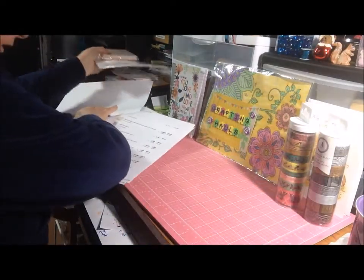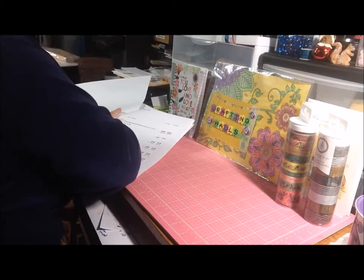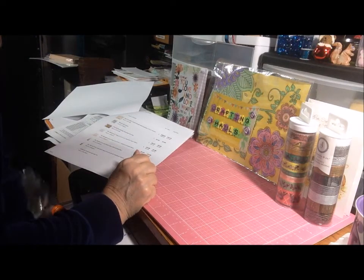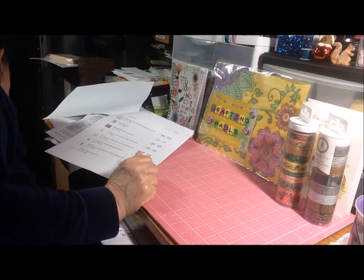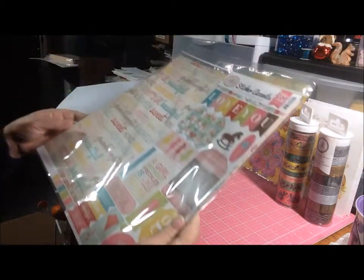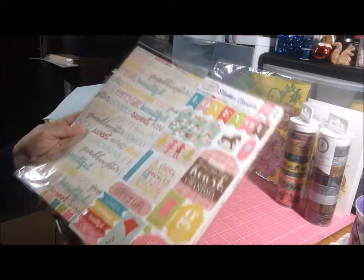Maybe we should stay over here. Maybe. Maybe not. Put them on my printer. Okay. Now, I'm going to hold them for later. Okay. I got lots of stuff, guys. This is Echo Park's granddaughter collection.